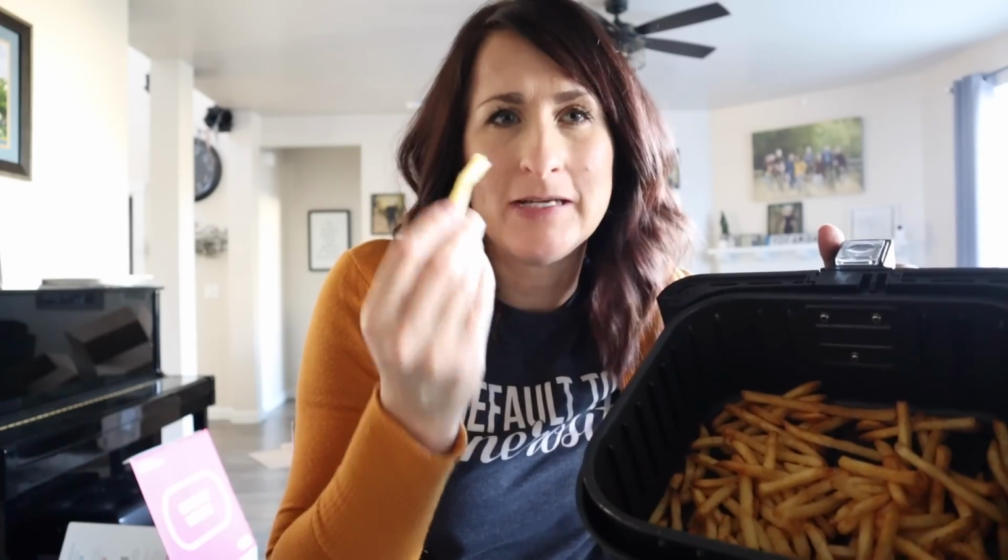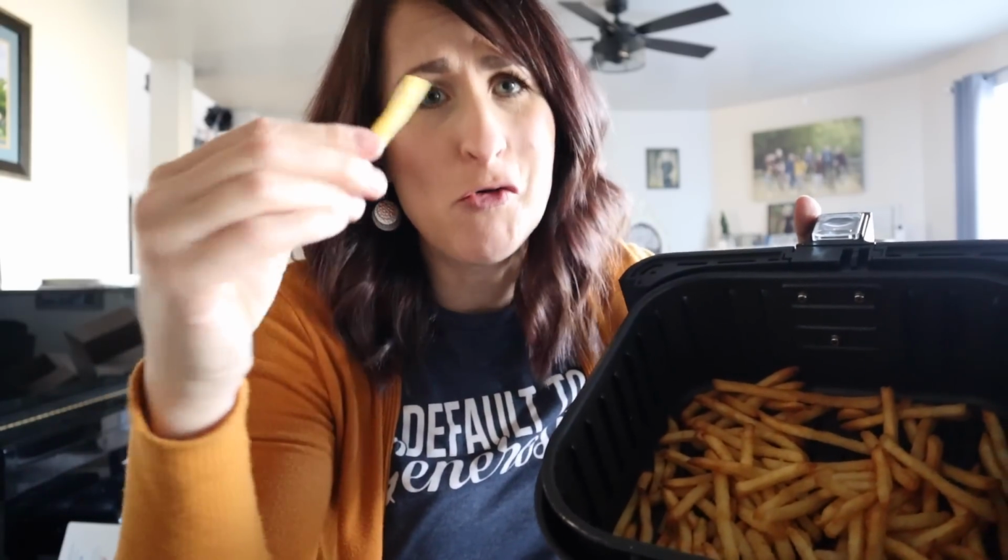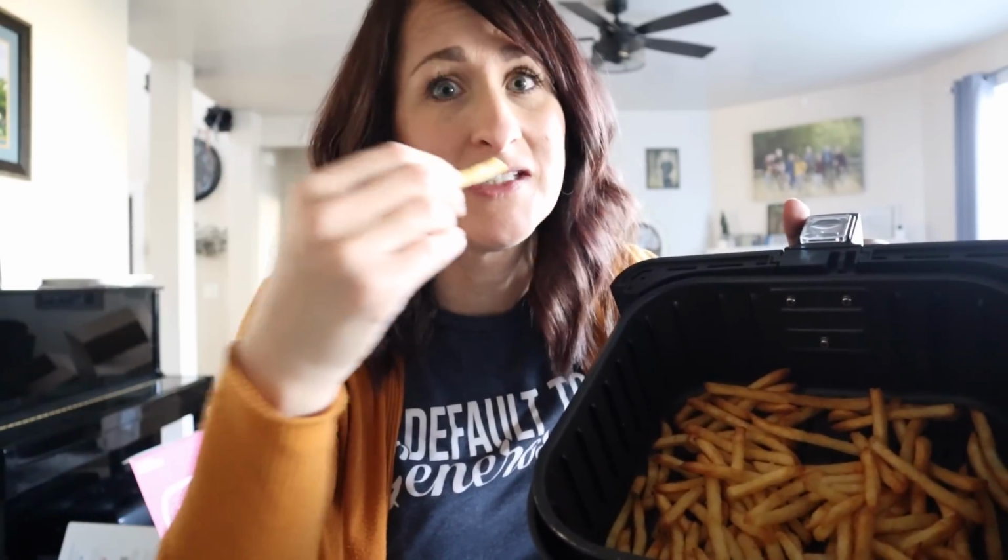It's as good as ever. It's nice and soft on the inside, which I love. Crispy on the outside. Just so good. Kasori always does such a good job. Definitely a 5.